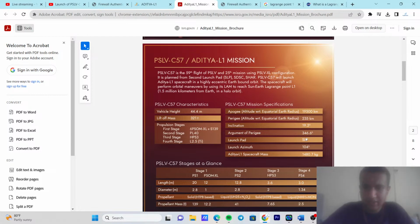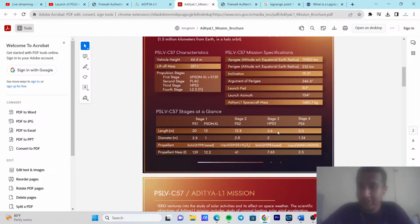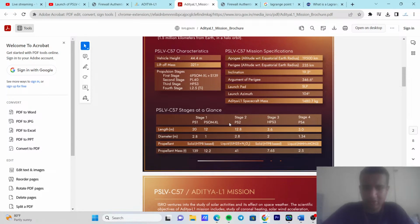The launch pad will be the second launch pad. The azimuth angle will be 104 degrees, and the spacecraft mass, this is the payload mass, is around 1480 kgs. These are the propellant masses, liquid and solid. Again, they have given every propellant mass they are using, and the diameter and length of each stage.